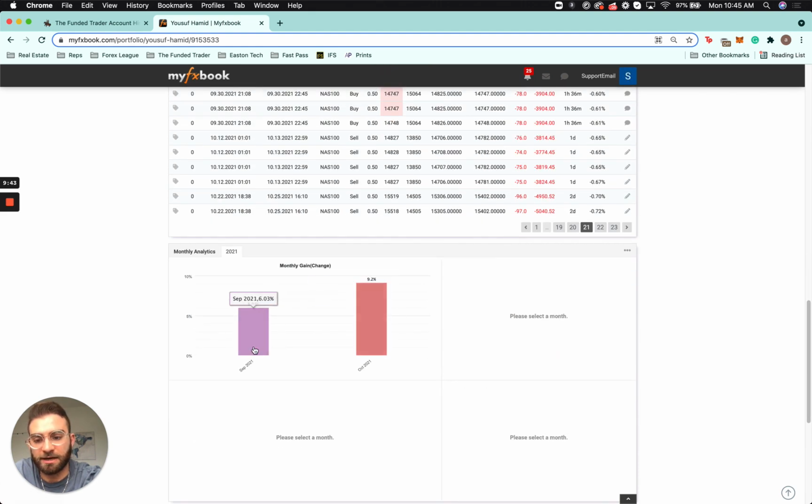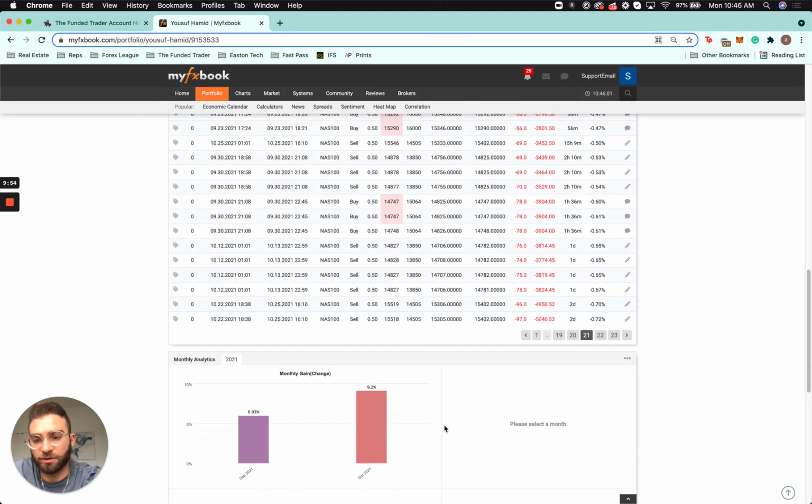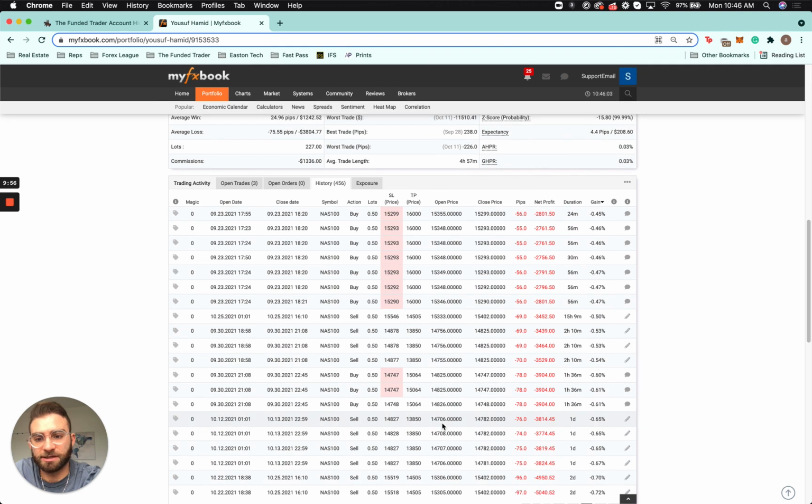So we can look at the by month. We have September, 6% gain, October, 9% gain. So he is month over month actually gaining more profit, which is also definitely very promising.